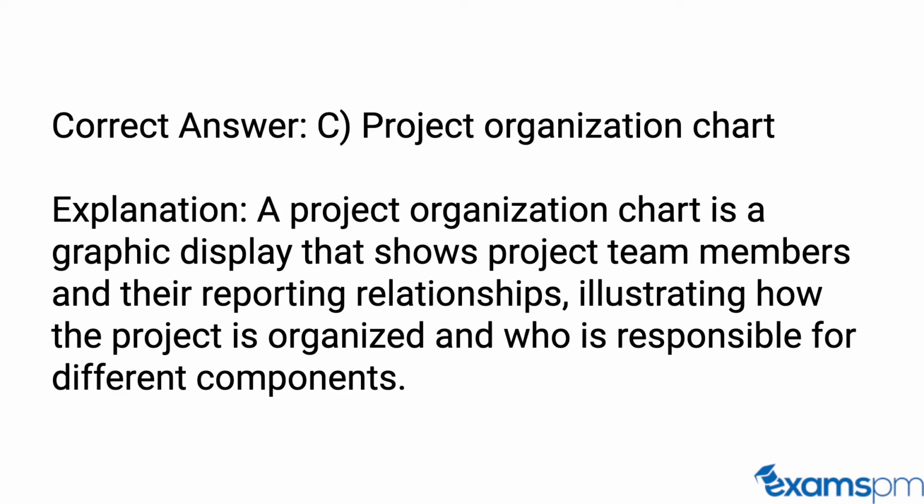Correct answer: C. Project organization chart. Explanation: A project organization chart is a graphic display that shows project team members and their reporting relationships, illustrating how the project is organized and who is responsible for different components.